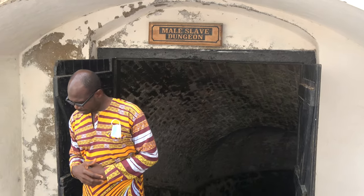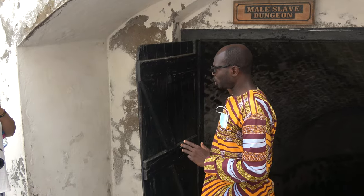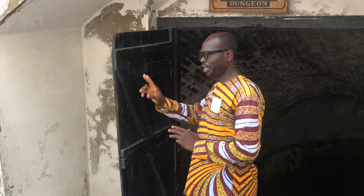Light our candles in the dungeon. Well, there are two dungeons. Sometimes you do it in there. I don't know where you want to do it. People can choose where they need to. Since you have been before, you will know where it will be good for you. Wherever people feel a connection, whether female dungeon or male dungeons.